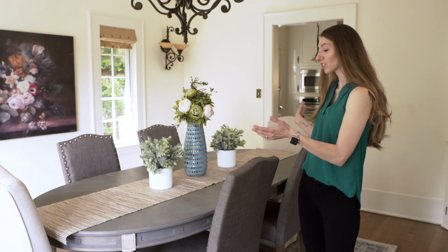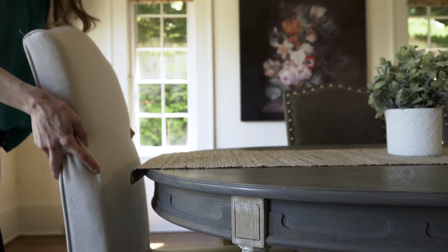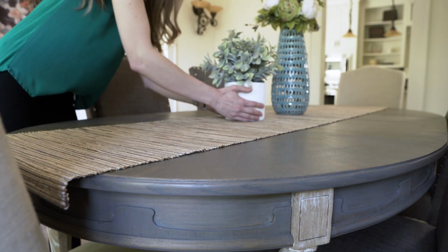This here is just a simple setup where we were able to really key in the room, give it the value that it needed to be able to take this beautiful traditional dining room and really bring it to life.